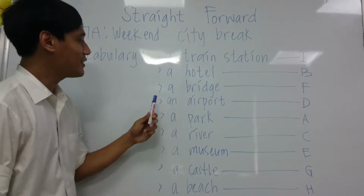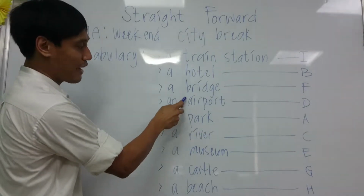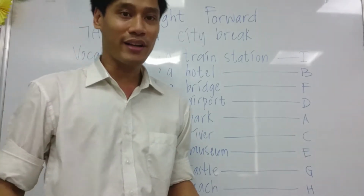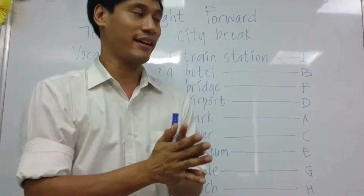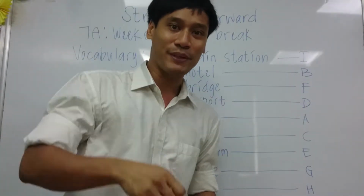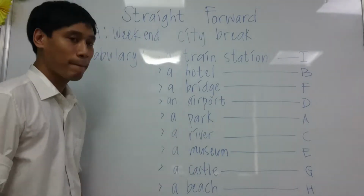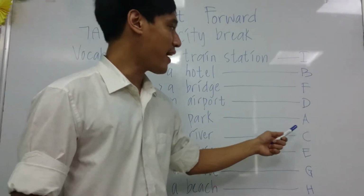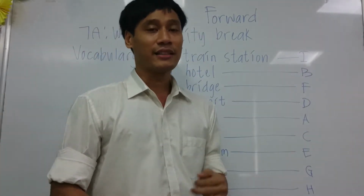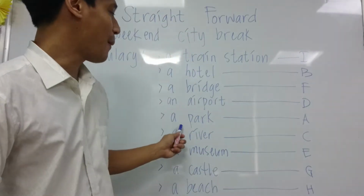And number four is an airport. It's an because it's a vowel, right? So an airport. So an airport is for the planes, okay, for the airplanes. So the answer is letter D. You can see in the picture in your book. Okay, next is a park. A park, that is letter A. Okay, that is where you take a walk, try to exercise, walk your dog. Okay, that is a park.